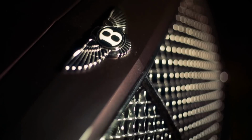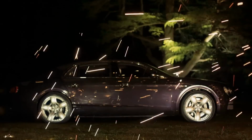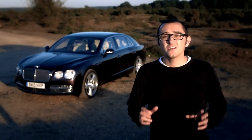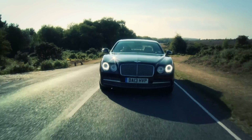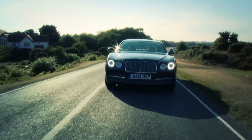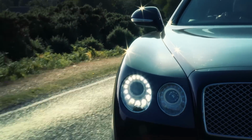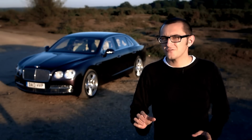This is the second generation of the modern Flying Spur. The previous generation was closely linked to the Continental GT and was dubbed the Continental Flying Spur. This car has ditched the Continental. It's no longer seen as a bigger version of everyone's favourite GT. No, this is a proper limousine, a proper luxury saloon. It's a car that shows not only that you're doing well for yourself, but you're doing so well, you may as well have a driver.